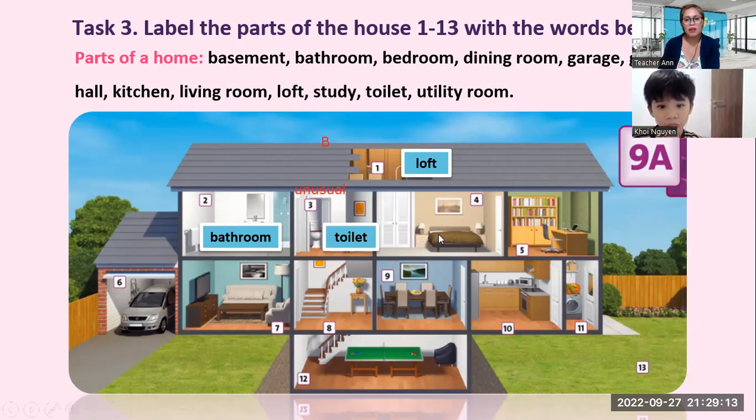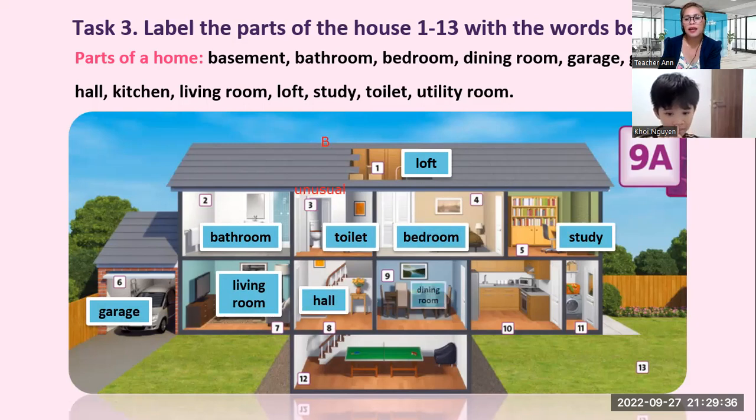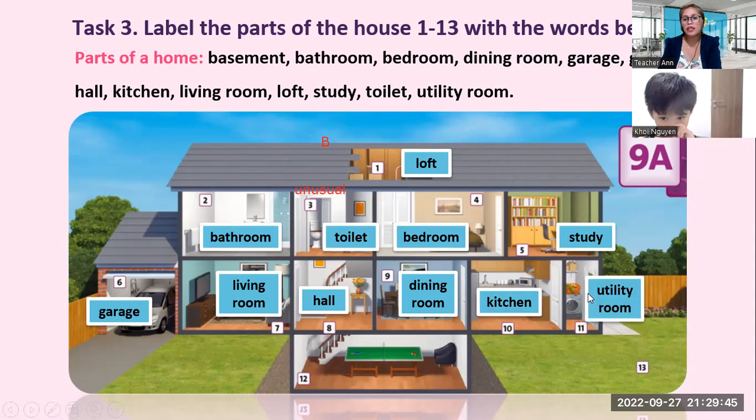Bedroom. Okay, correct. Number five, study room. Correct. Next, number six, garage. And number seven, living room. And number eight, we have hall. Number nine is dining room and ten is kitchen. And eleven is utility room, where you use the laundry. And twelve is the basement, where we can play table tennis.